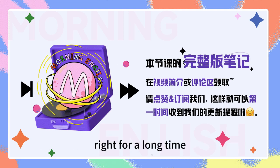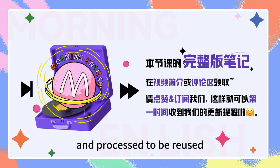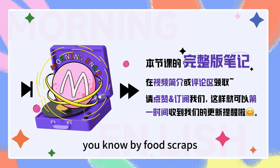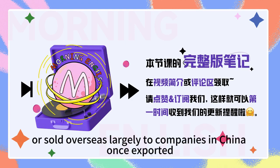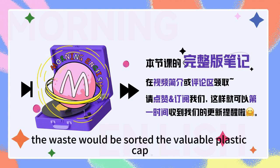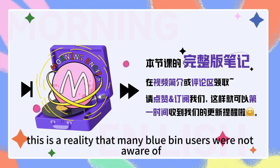So you mean a lot of it isn't really recycled? Yep, right. For a long time, the system looked like this. Some waste was purchased by a recycling company and processed to be reused. But a lot of waste that was contaminated by food scraps or other non-recyclable materials ended up in landfills or sold overseas, largely to companies in China. Once exported, the waste would be sorted, the valuable plastic kept, and the rest either dumped or burned. This is a reality that many blue bin users were not aware of.